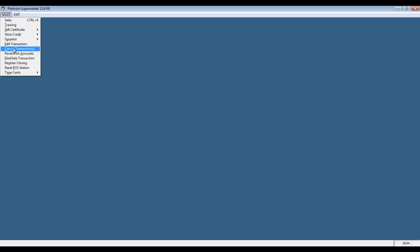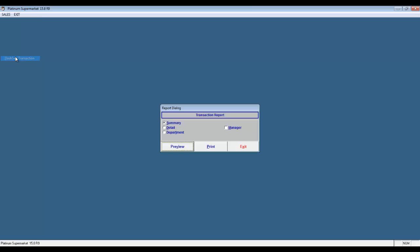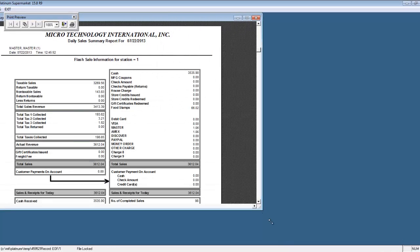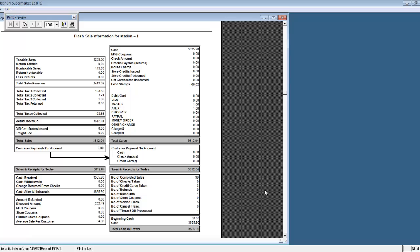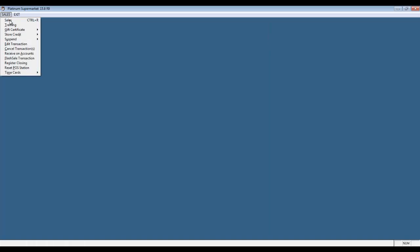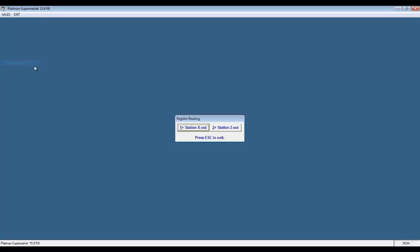and at any time we can run a flash sale transaction report and preview or print it. This is a really quick and easy way to check sales for the day. In register closing, we have the ability to run an X out or Z out just like with a normal cash register.